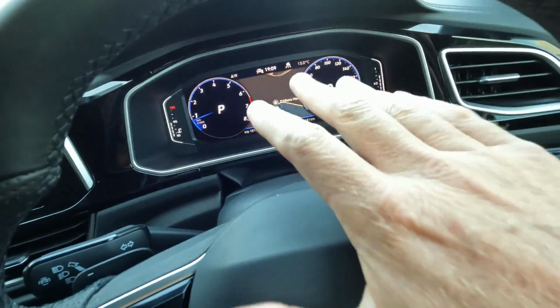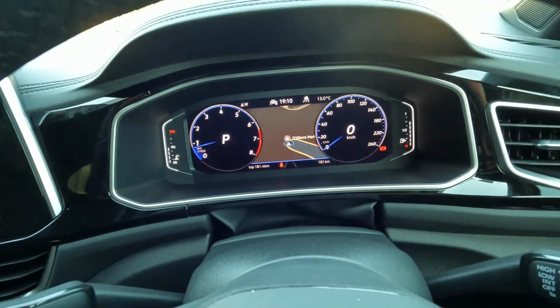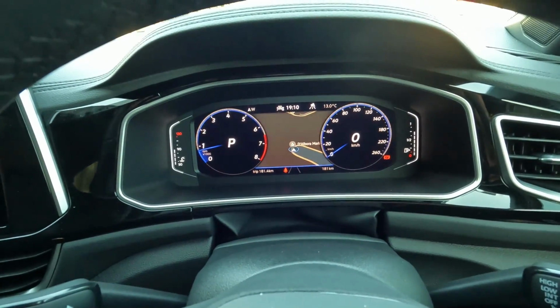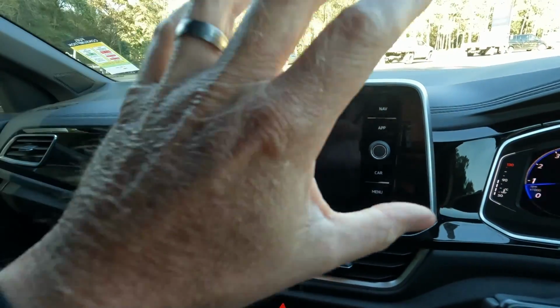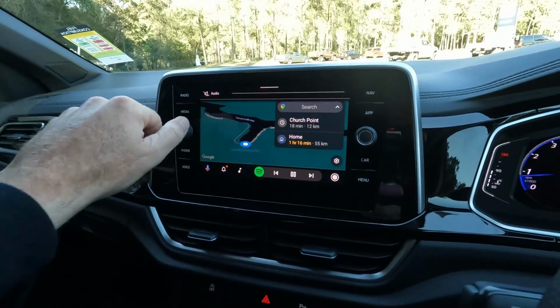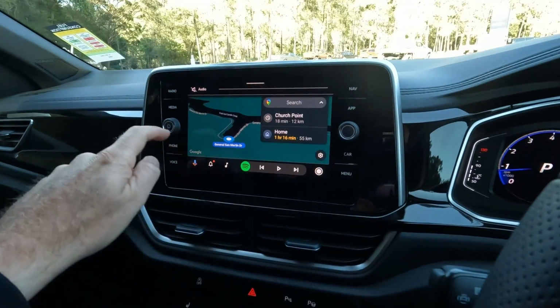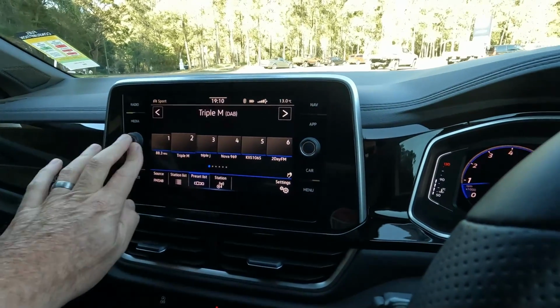Of course, a nice digital dash that all of these modern Volkswagens have. It's very, very clear in daylight as well as nighttime. Beautiful way to go. And coming over to the center, a nice big screen where you can access all of the stuff that you need to access in here. Nav, media, radio, whatever it might be, it's all through here.